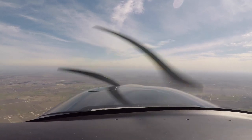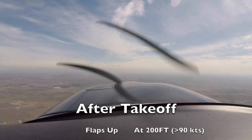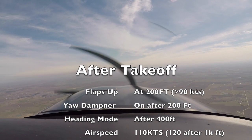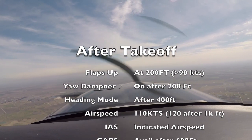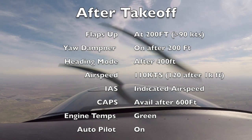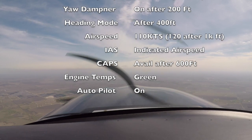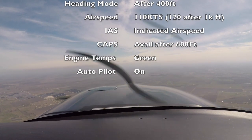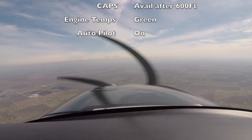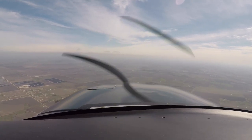So the first thing I had to do was switch out of takeoff mode to heading mode. I had to make sure that I was flying the assigned heading. I had to make sure that the flaps were up, the yaw dampener was on, the speed was correct, and then I hit the indicated airspeed button. The engine temperatures were proper, and then I also like to actually get set up into autopilot mode before I contact approach. And all that took about 30-40 seconds before I do that.